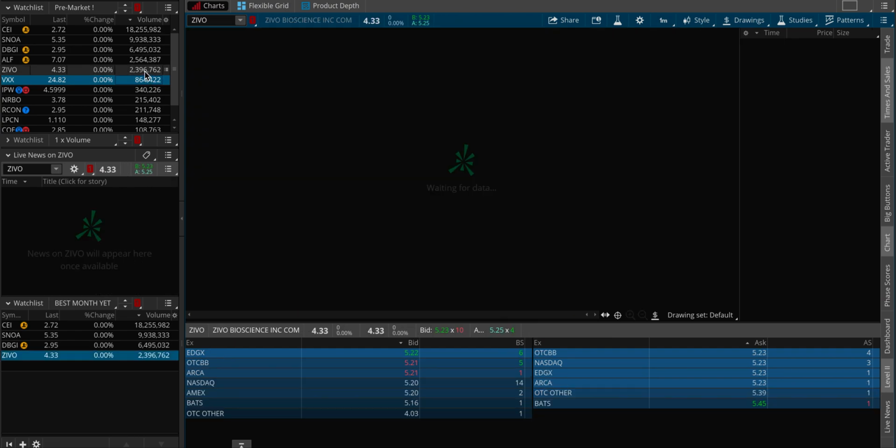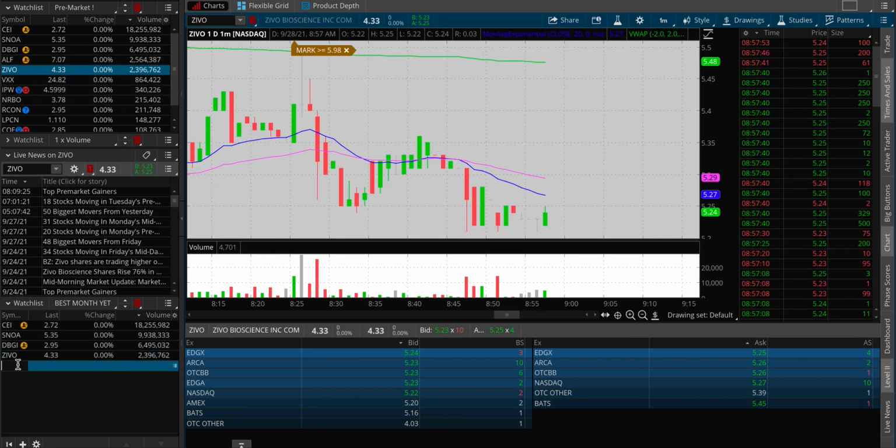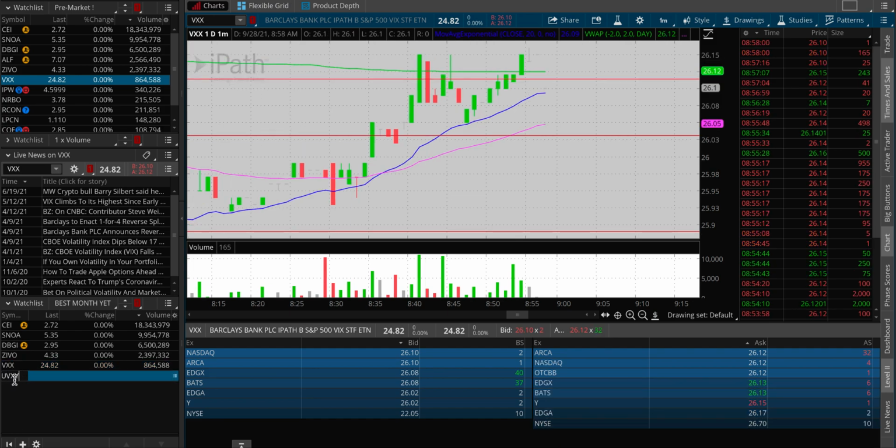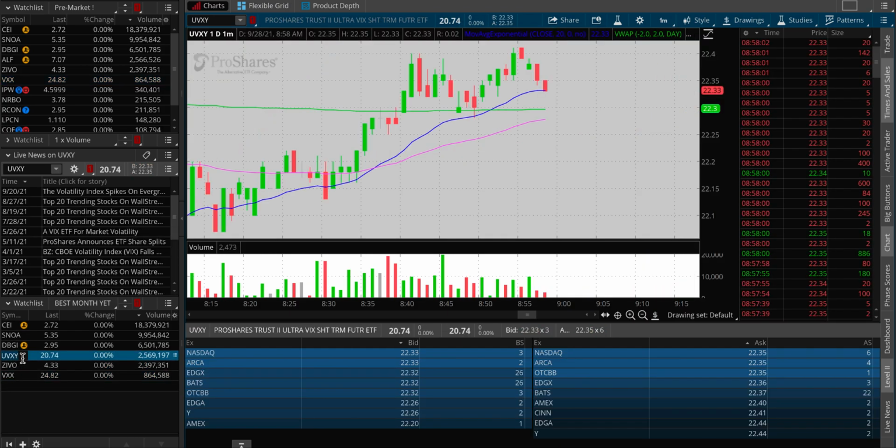yeah, we know the VIX ETFs are going to be moving today. I can even put VIX here. And the VIX normally has more volume. It's just more volatile because it's triple leveraged. Oh, it's double leveraged.